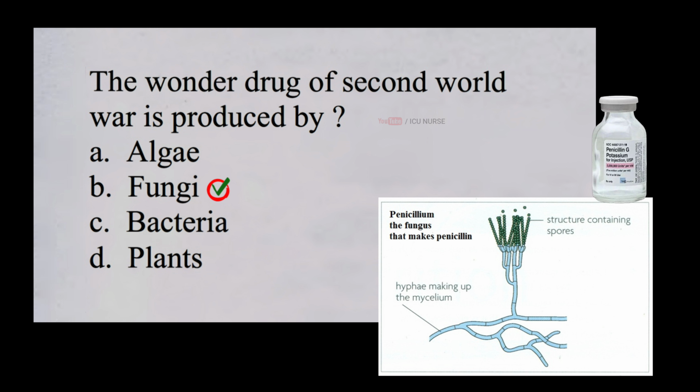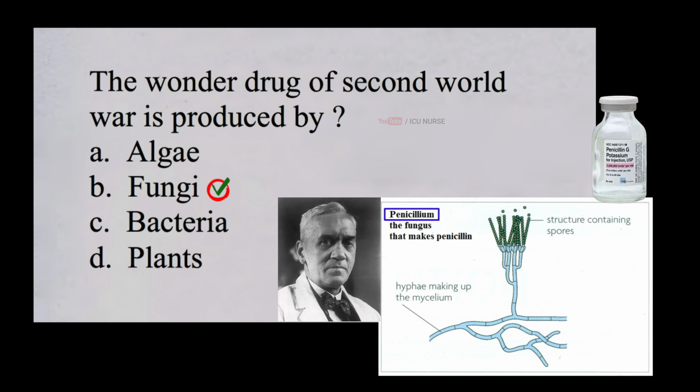Penicillin, the wonder drug of the Second World War, is produced by the fungus Penicillium. This antibiotic revolutionized medicine by fighting bacterial infections. Its discovery by Alexander Fleming marked a significant breakthrough in healthcare during wartime.